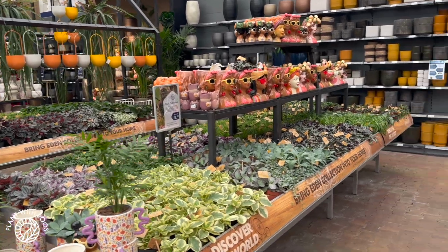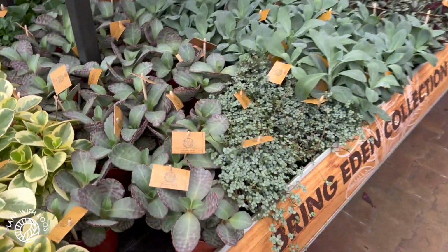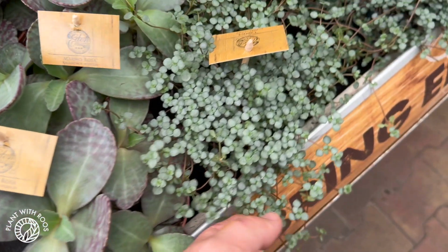Lots of aisles with common plants and then cute pots on the top. It's nice. Kalanchoe, Pilea glauca.